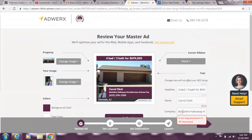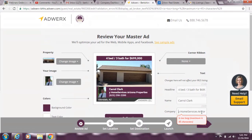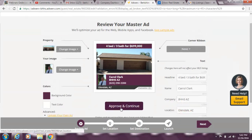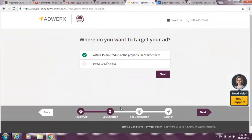And because we have a partnership through them, it's all coded and color coded to what we already look like. So it's really neat. So I would just put BHHSAC, and then I would hit approve and continue. And then this is where it takes you to the next spot. Where do you want to target your ad? Within a 15-mile radius of the property.